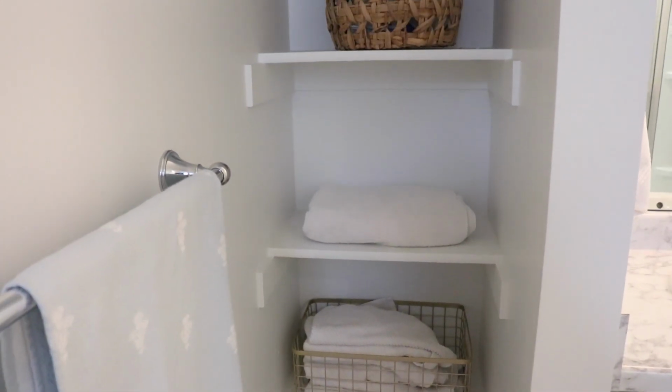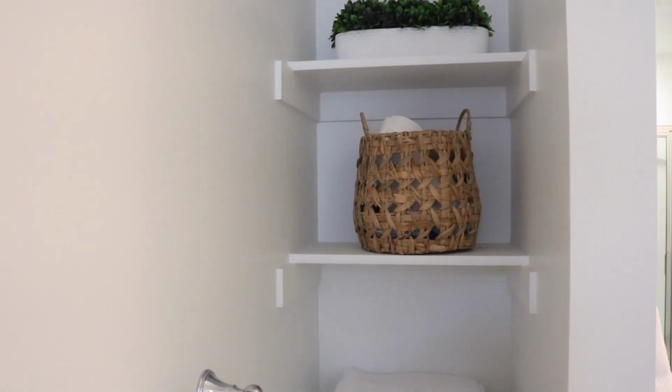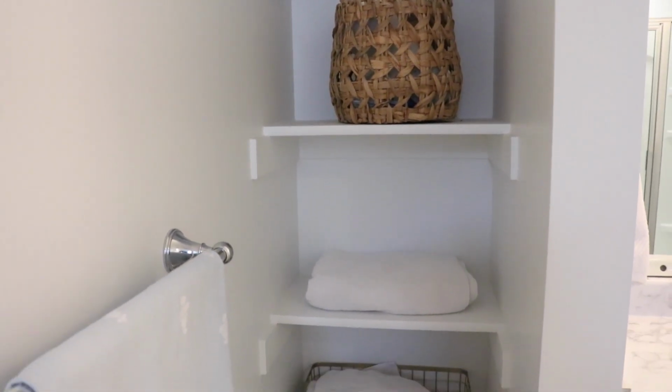So no sheets. I don't have any place to store sheets because like I said, I don't have an extra set. So it's just towels.